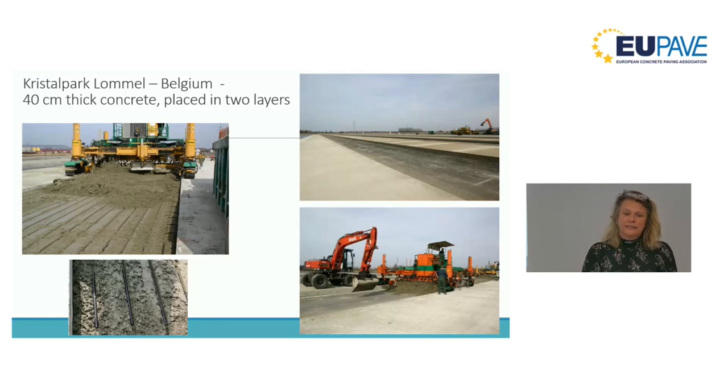Coming back to Belgium. This is a nice example of placing concrete 40 centimeters thick in two layers. They used the bottom layer, which was in this case a fiber-reinforced concrete, to put the dowels in. So they made a kind of grooves in the first layer. In that way, they were able to put their dowels at the transverse joint very precisely, really perpendicular to that transverse joint, so the positioning was perfect. And then they placed, wet in wet, the second layer on top of it. So you see here the two paving machines following very closely to each other, but giving time to put the dowels in between.